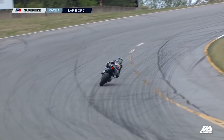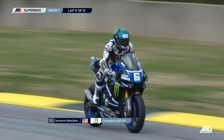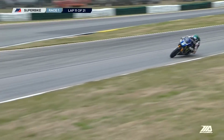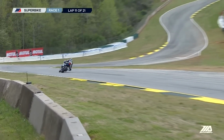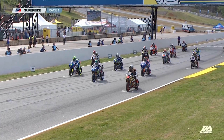But he's also very good at managing races. As we see Cameron Bobier on our TV going up the hill out of turn 1, he's doing a minute 27.9 on that last lap. Up to 10th is the Monster Energy Factory Yamaha rider, Bobier, after going down early on in this race. So he continues to claw back some points.